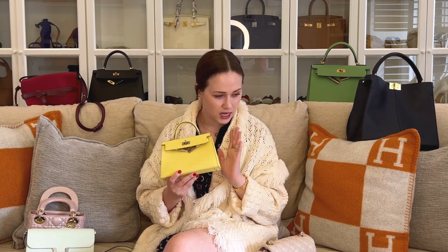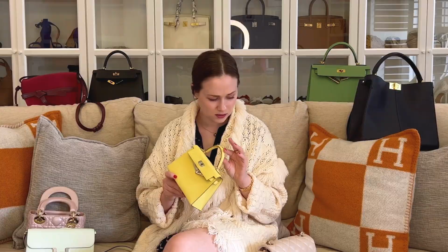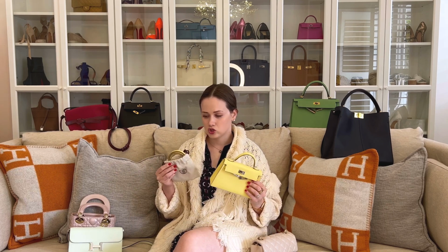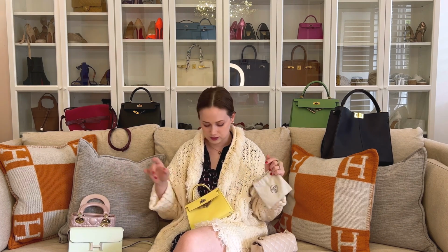So fit wise, this bag fits more. Obviously, it fits a phone. This bag, my phone, it doesn't fit because I have the iPhone Pro Max. I think it's the largest one, and I also have a case with cards, so it doesn't fit, and I am not risking my gorgeous mini Kellys to just try to fit the phone. I'd just better carry it in my hand. The strap is here. It's a removable strap, which is a plus for me. The only thing is, like I mentioned, that the length of the strap is very short, much shorter than all of these bags, which is definitely a con to a mini Kelly.